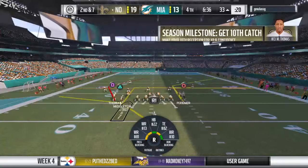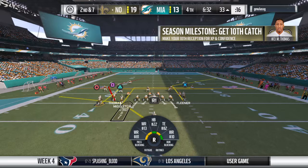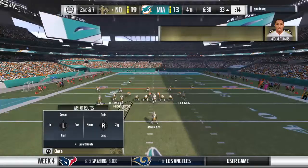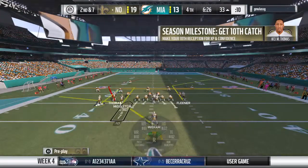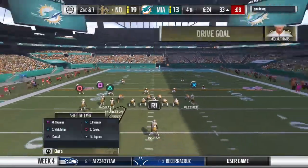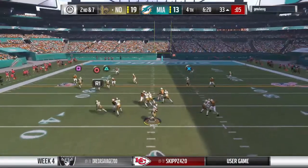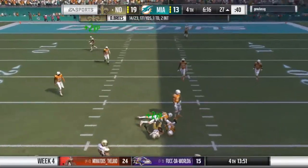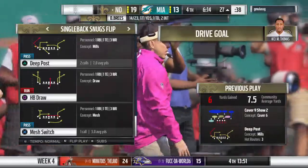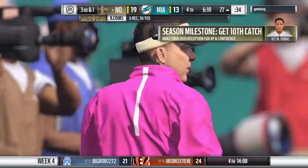In motion left goes Cooks. Again, they'll throw with Brees. He gets it to Cooks. And he'll be brought down at the 27-yard line. It'll be a gain of 6, and that'll bring up a 3rd and 1.